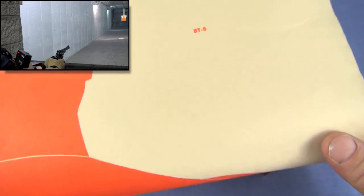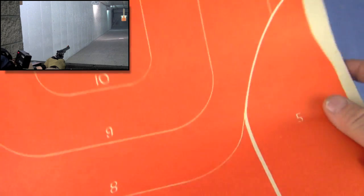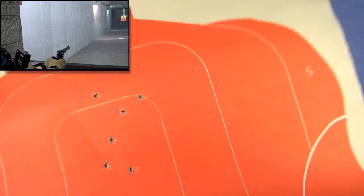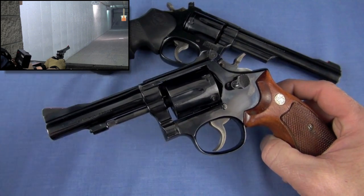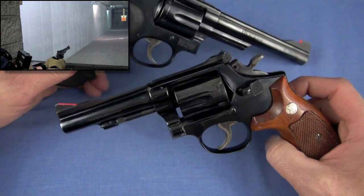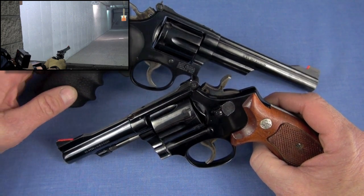One more and I'm done for the accuracy. Oh, that guy's getting shredded. Model 19, these are semi-rapid fire engagements. Gosh, just a great, great gun. That's accuracy. They're superbly accurate as any other revolvers I've ever shot in my life, no matter what the caliber, make, or model. That takes us to ergonomics.